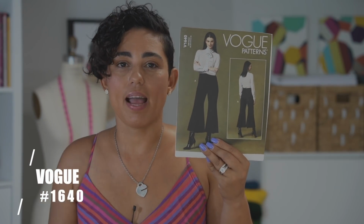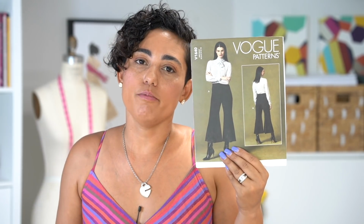Vogue 1640, love the pants. Now, if you haven't noticed, all of the brands are sort of changing the whole look of their pattern envelopes. So this is a new Vogue envelope, which actually I really like. I think it's kind of clean and all that stuff, but a little deceiving, because when I saw this pattern, I thought, ooh, this pant and this top are gonna be great, but you only get the pants. This top is not included. They need to write that on the pattern. Not included, but the pants is really what drew me to the pattern.